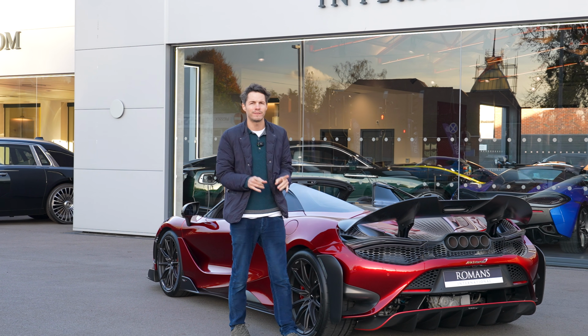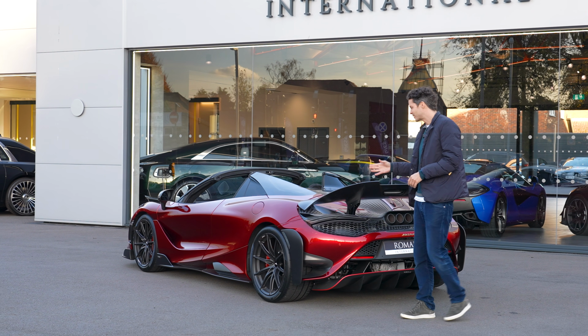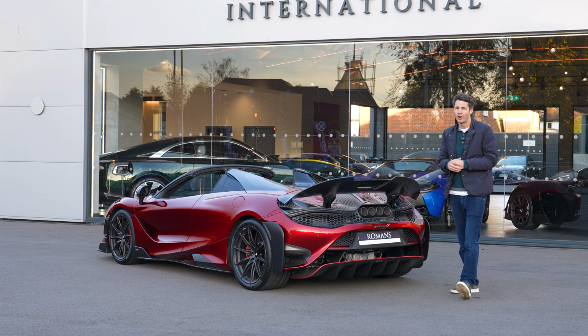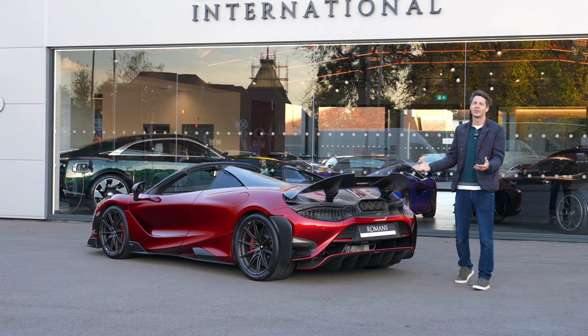We've got this car currently for sale and it is £100,000 saving off list. And the original list price of this would have been over £460,000. But please let us know what you think of it.